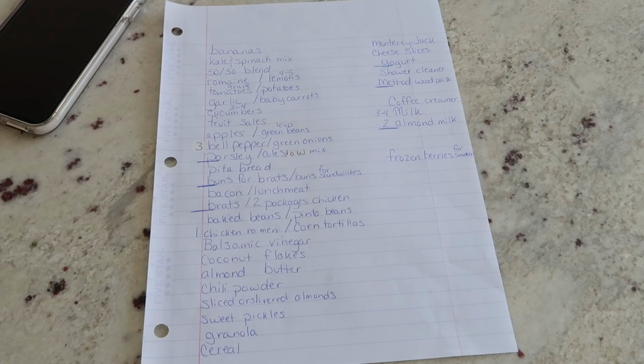Always go to the grocery store with a list. So important, because if we just buy random stuff, we always spend more money.